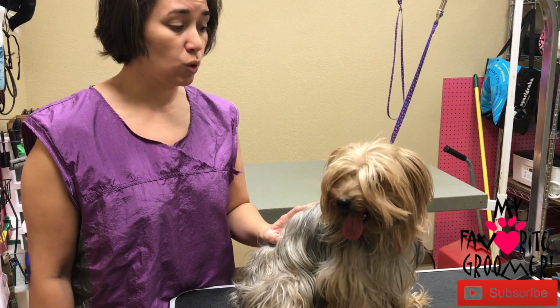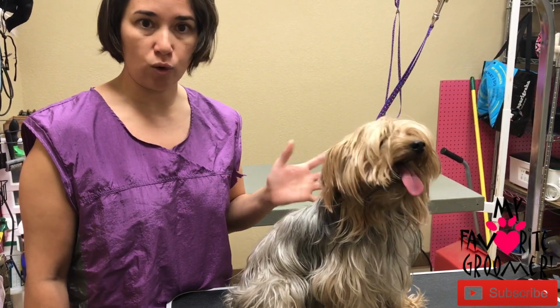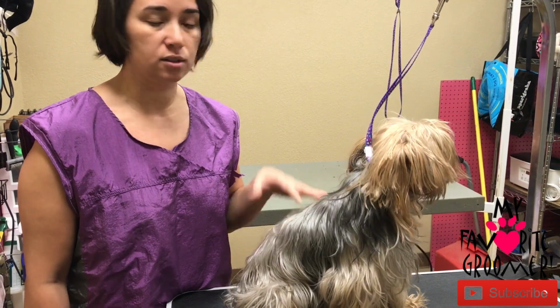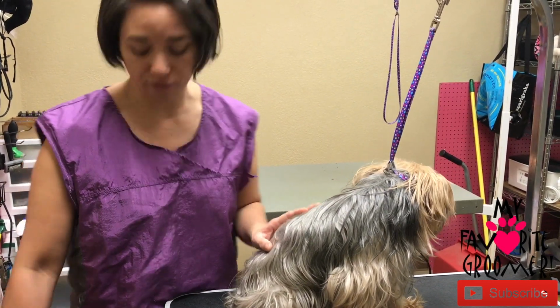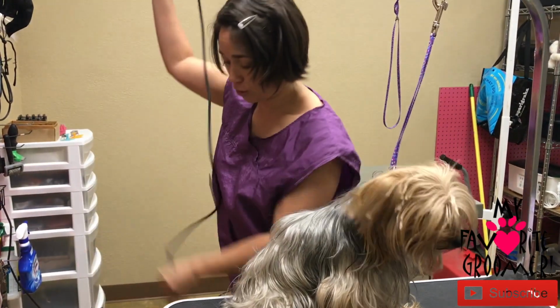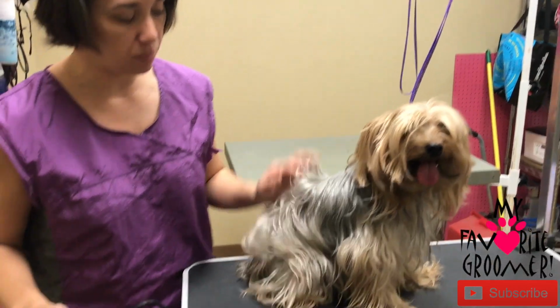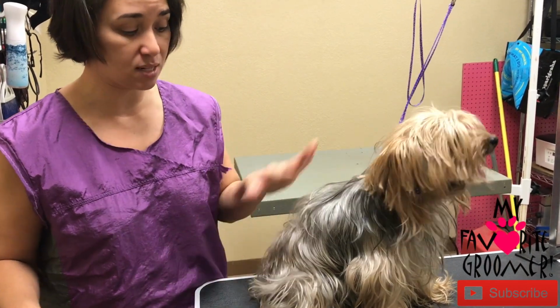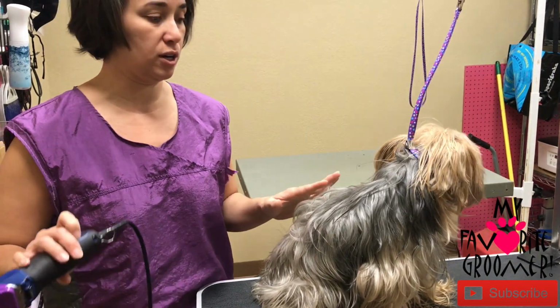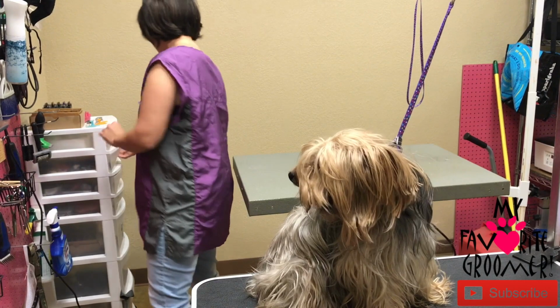So I'm going to try to leave some hair. It is 21 degrees this morning in January 2018. So I'm going to go with what I feel is a 4 guard down. And I know the 4 guard is not going to get through the mats, but at least I can keep some of this as not matted and see if I can blend some of it into a decent haircut, okay? So here we go. And let me get my mask on.